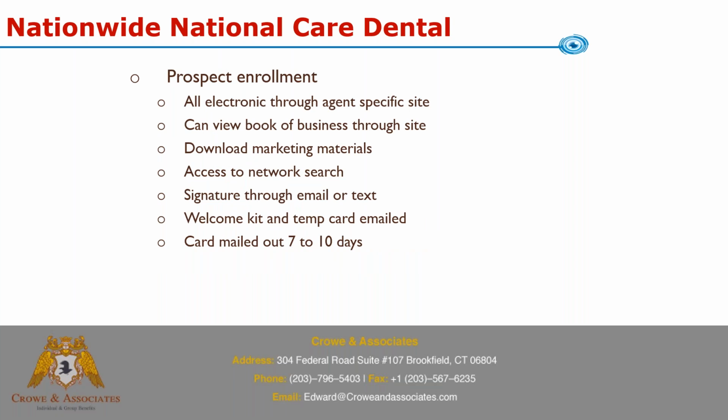Enrollment will be handled electronically. When you get contracted for this product, you get set up with an agent site, and that agent site allows you to enroll members into the plan electronically, all electronic signature. On that same site, you can view your book of business, download marketing materials. You can access the network search, although there is a separate link, just a link.